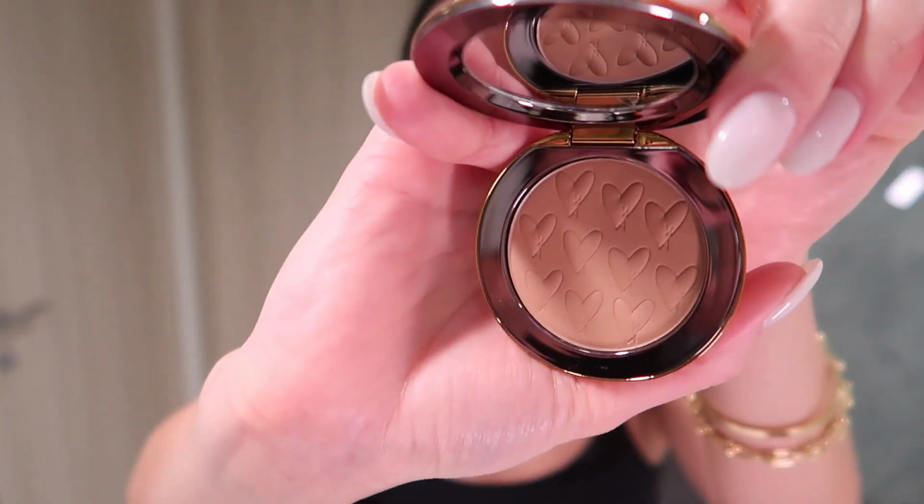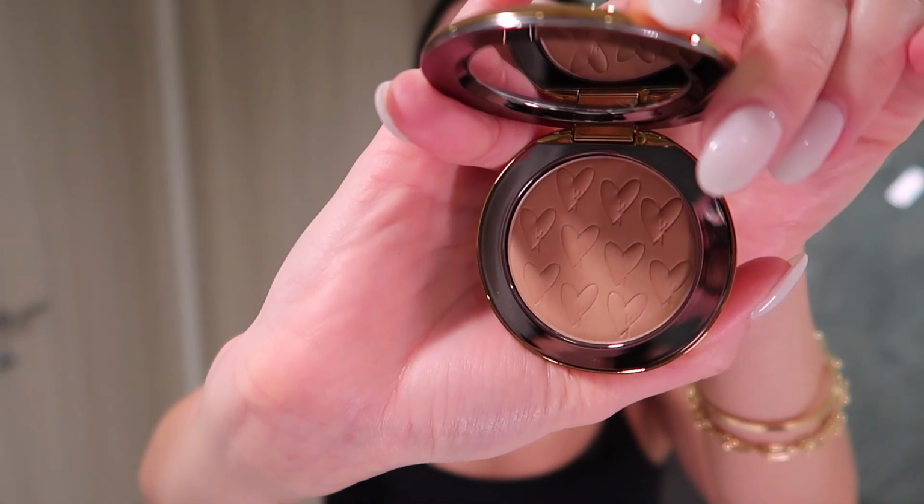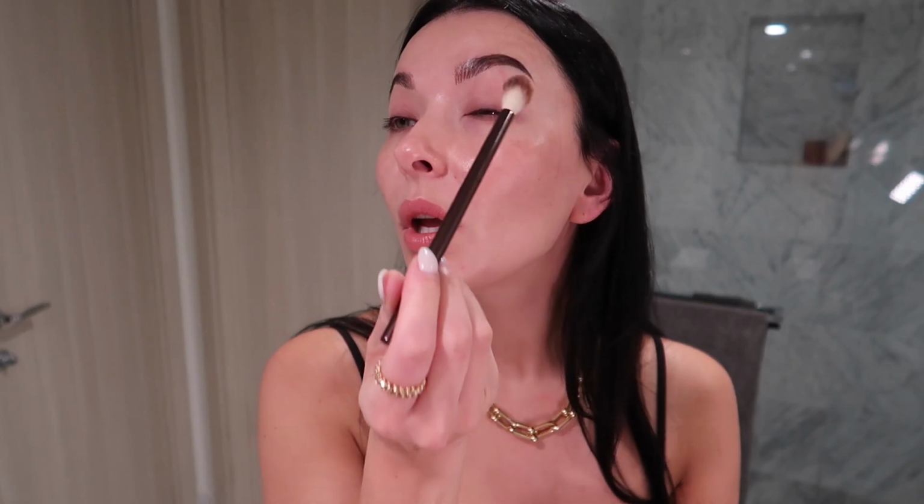So I actually put already a primer on my eyelids because you know, it is what it is. The first thing I'm going to do is dip the brush into this beautiful bronzer. So you know I like to use bronzer as eyeshadow, so I'm just going to see how my skin will react with this. I usually use the NARS, but let's see.